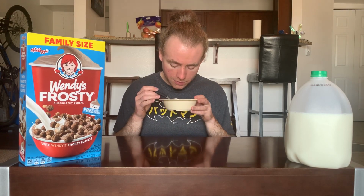All right, the milk's looking pretty chocolatey, so now let's see if it's Frosty-y. No, just kind of like a chocolate milk. Yeah, I mean, it's kind of what you'd expect. Still not nailing that Frosty flavor, but it's chocolate, so it's pretty good. Yeah, no, I don't know what else to say there. I am a little disappointed that this didn't try to lean into the Frosty flavor more, but it was still a pretty decent chocolate cereal.